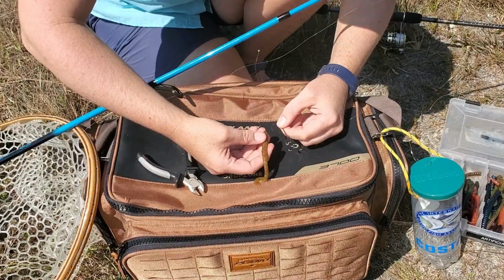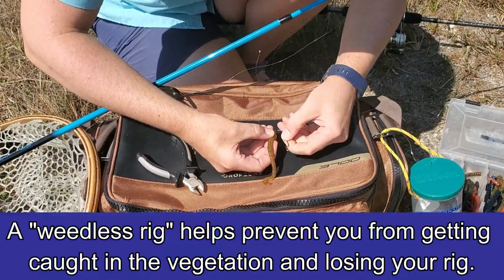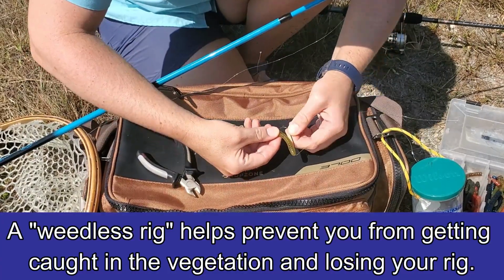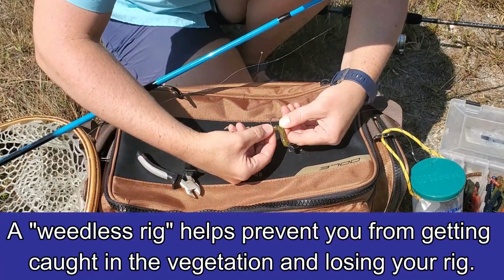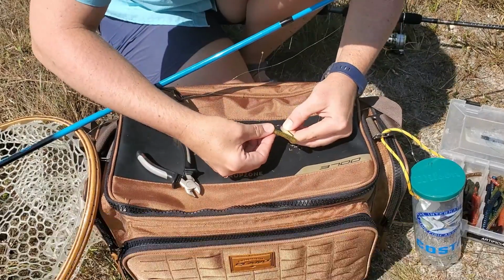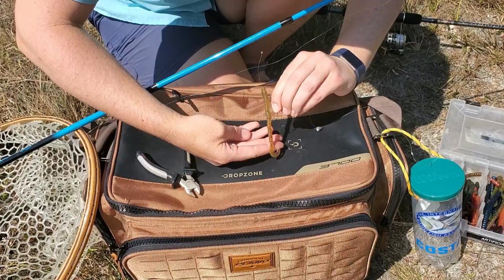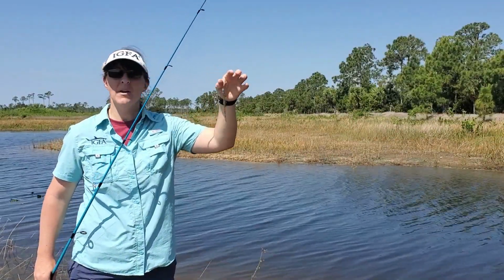So I'm going to attach this worm weedless. Sometimes it takes a few tries, but you want that worm as straight as possible. So now that we rigged our worm, now we have to get it out there.